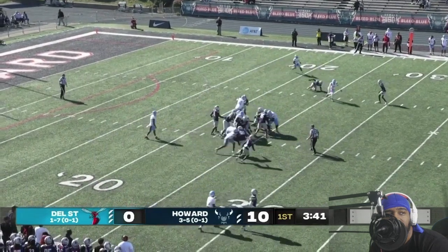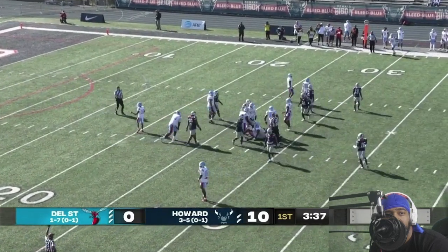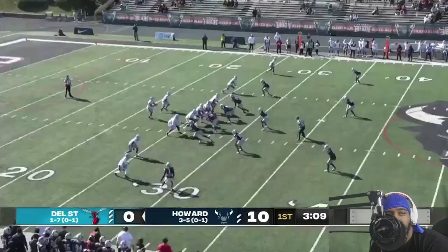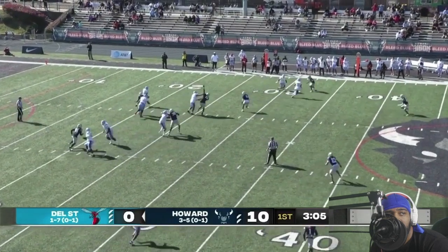Inside handoff is to Sutton. Nice hole off the left side of that offensive line. Running behind the big sophomore Kyle Wallace. You got to go to him almost every single time here on the ground. Henry dropping back, surveying. He's had plenty of time to throw here this afternoon.